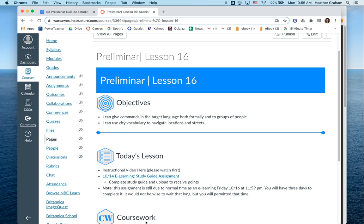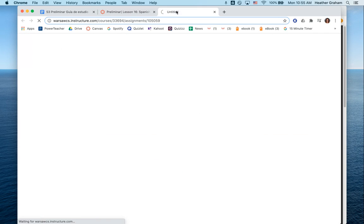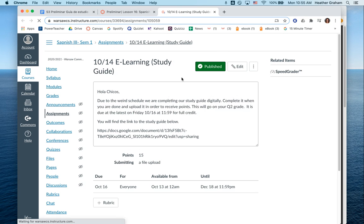So if you click right here on the assignment, it will take you to this page right here. And it tells you that it's a weird schedule. We're completing it digitally, even those that are in class. It's due at 11:59 on Friday for full credit. You can turn it in late, but you won't actually receive full credit if you turn it in after that, and you won't be prepared for the test, but that's up to you.